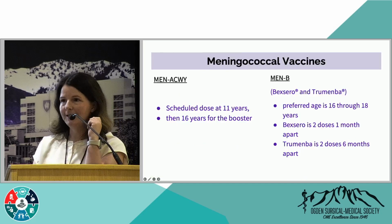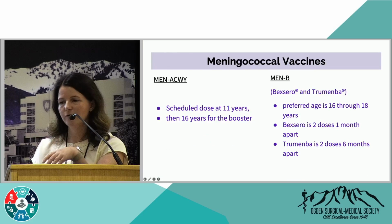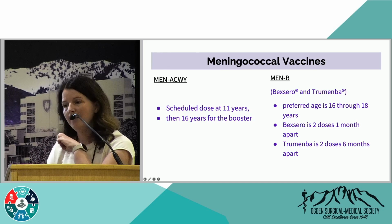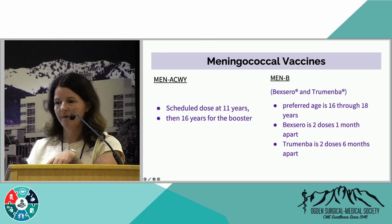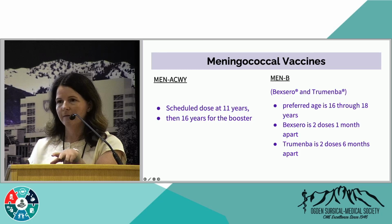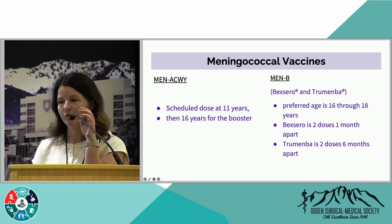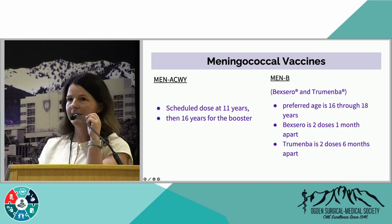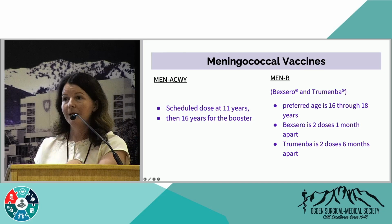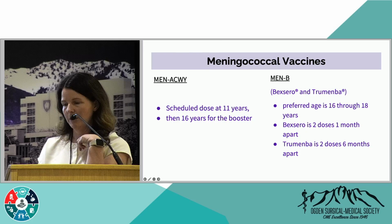All right, so the ACWY vaccines, this is your normal schedule. You're supposed to do one at the 11-year-old visit, and then you're supposed to boost at the 16-year-old visit. That's been standard for a long time. Then we have the Men B options, the two main vaccine brands, and it's nice to know what vaccine brand because you can't interchange them, and they have a different schedule. These are ones where we're preferring to give them between 16 and 18. Bexsero is 2 doses 1 month apart, and then Trumenba we split 6 months apart.